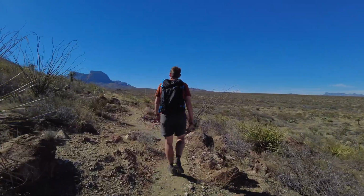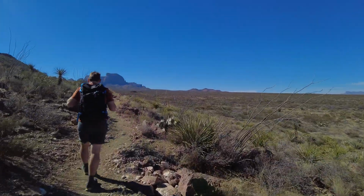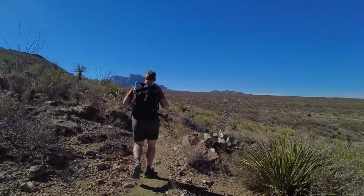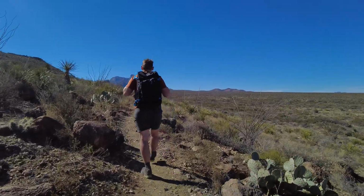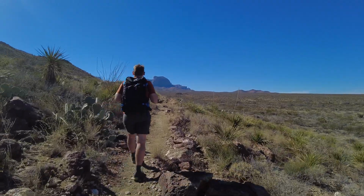It's also fairly flat, which is pretty awesome. The whole thing, about 3 miles, only has 200 feet of elevation gain, according to the park. So it makes it really accessible for people who can't handle strenuous hikes.